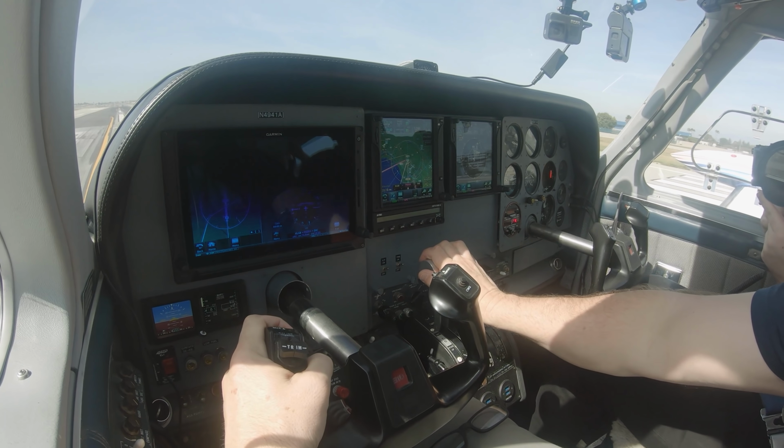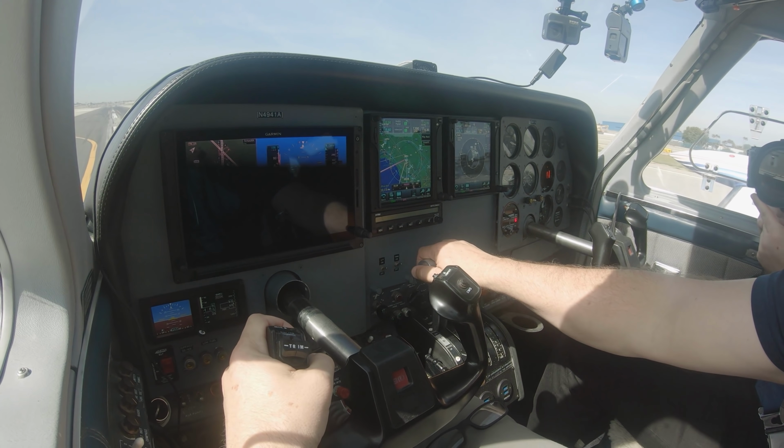Mixtures, props, your speed's live. Engine instruments look pretty good.